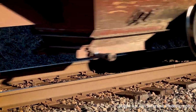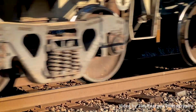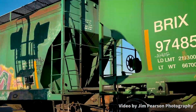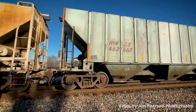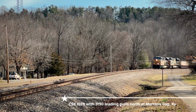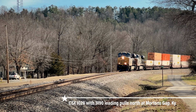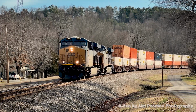This location is just south of the south end of Henderson, Kentucky, at a crossing. I can't recall the name of the crossing, but if you look on the map, you can find it. Now we got another IO28 heading north at Morton's Gap, Kentucky.